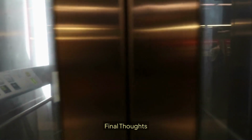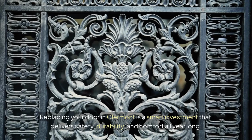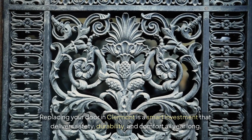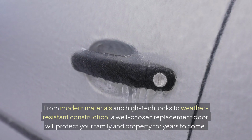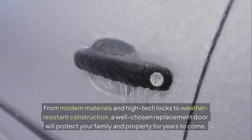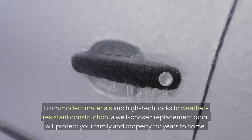Final thoughts. Replacing your door in Clermont is a smart investment that delivers safety, durability, and comfort all year long. From modern materials and high-tech locks to weather-resistant construction, a well-chosen replacement door will protect your family and property for years to come.